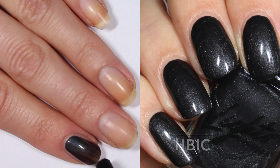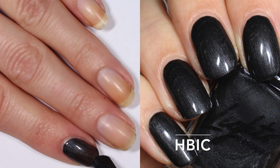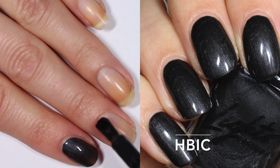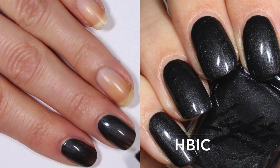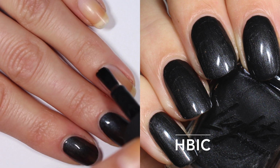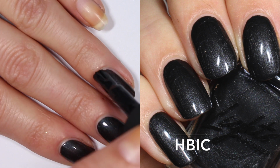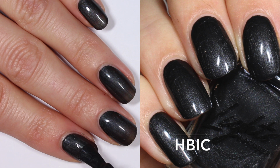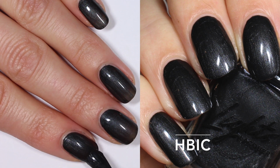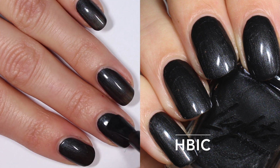All right, and then finally we have HBIC, which stands for Head Bitch in Charge, and I just love this polish more than I thought I was going to, honestly. I saw it in the promo and was like, cool, it looks fine, but I just think the silver shimmer in here is pronounced enough that it gives this polish so much depth. It's so pretty. I'm definitely going to wear this one soon, and I can't wait, because even just having it on for swatching, I felt like a boss having it on my nails. I really like this one.